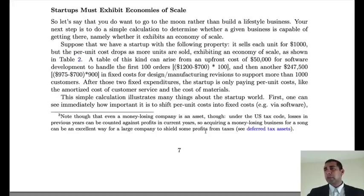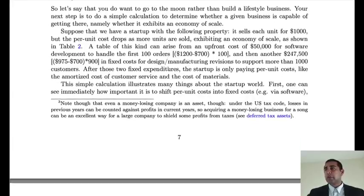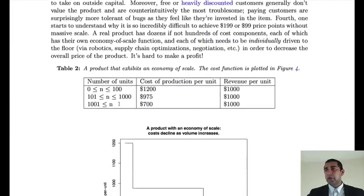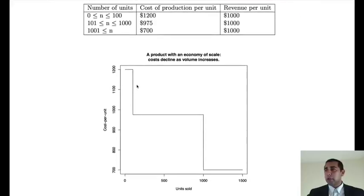So what do we mean by an economy of scale? We should make this very concrete. While the phrase is thrown around a bit, there's a simple mathematical model that we've got over here where as a business increases the number of units that is sold, the actual cost of production for each unit decreases. But the quality of the unit does not change, it remains constant, and so they can charge the same amount of money. And so this is a very classic, simple economy of scale sort of thing where you have a stair-step sort of decline like this.